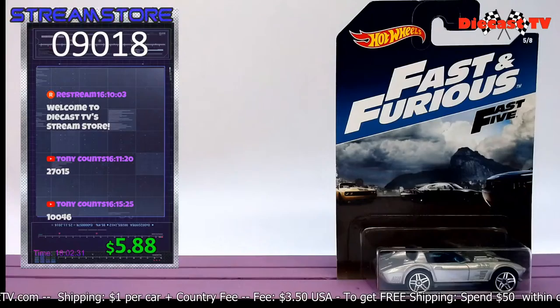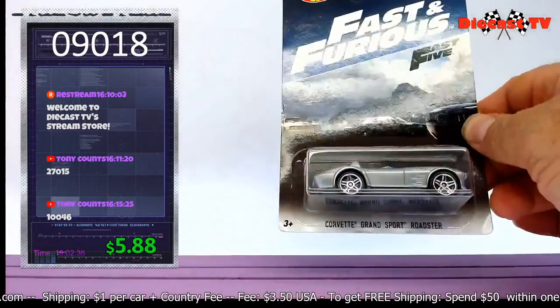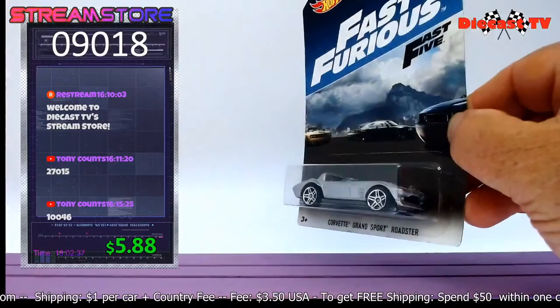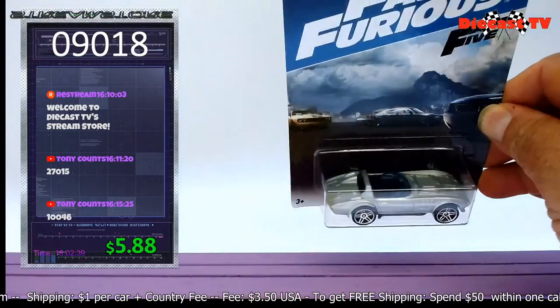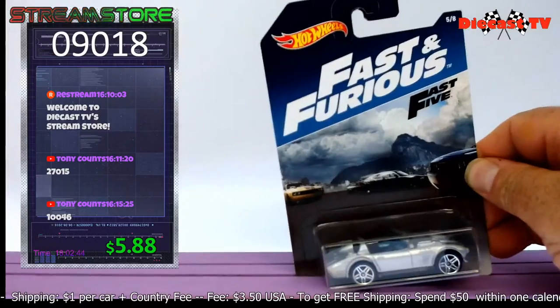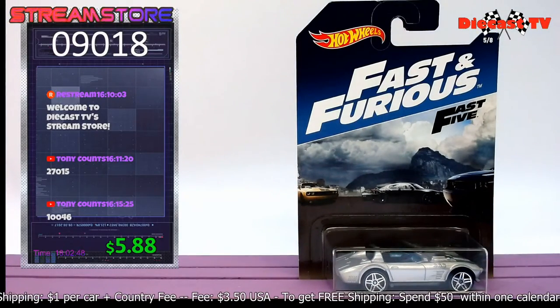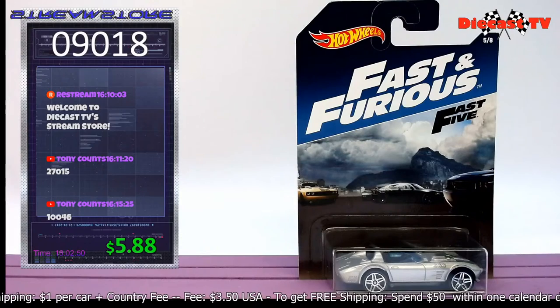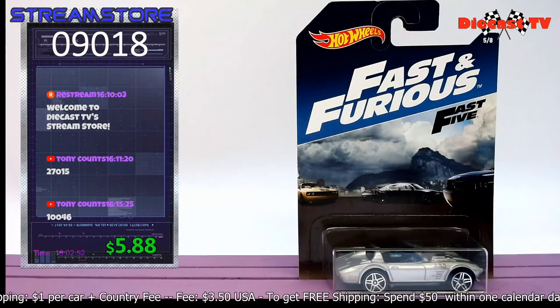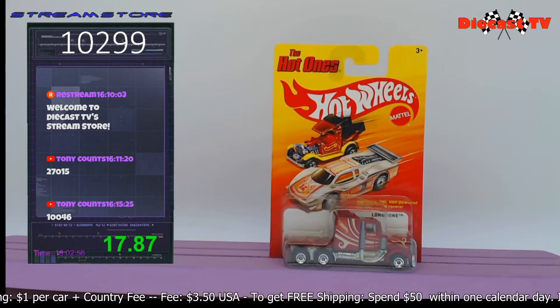You can't get enough of the Fast and Furious. Hot Wheels puts on a great display here from Fast 5. Corvette Grand Sport Roadster. Wow, awesome. Somebody call the diesel, baby. Vin Diesel would love this. All you have to do to buy it for yourself is type in the item number 09018. 09018.